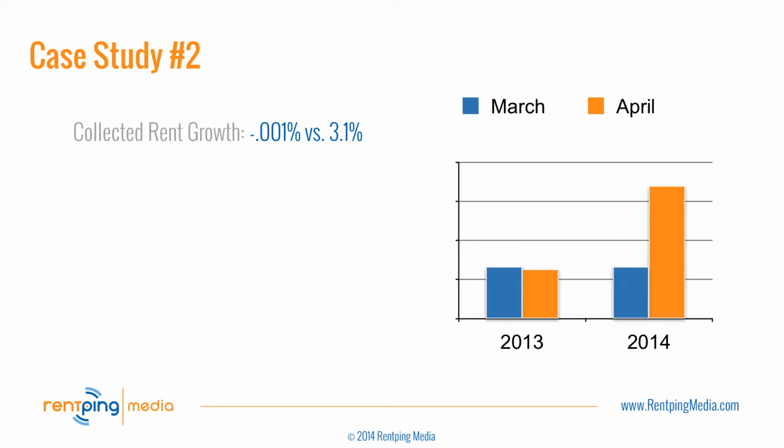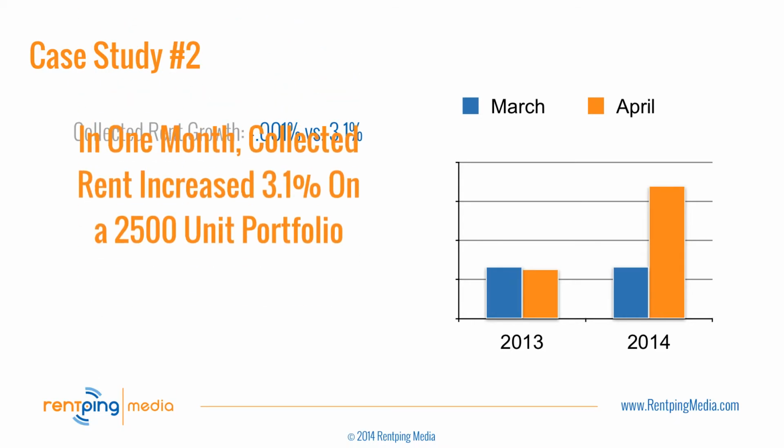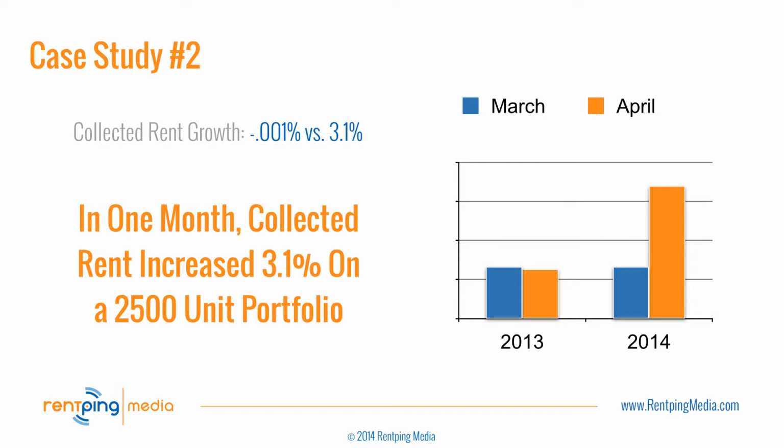But after the launch of a brand new website in 2014, all of a sudden they had a huge flurry of leasing activity. So their collected rent increased by 3.1% off of a 2,500 unit portfolio. This was a huge difference to their bottom line, a ton more rent collected, all because of the way they did content marketing by putting floor plan specific walkthrough video tours and photography front and center, where people had to click fewer times to access that content on their website. Massive increases in site engagement, massive increases in leasing and rent levels.